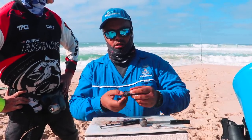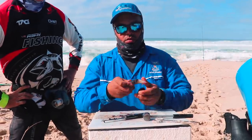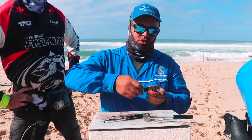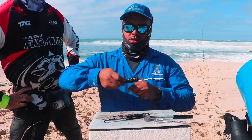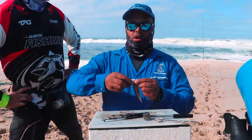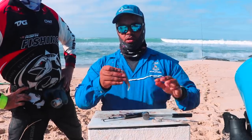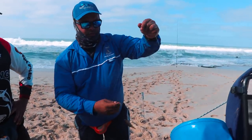I just wrap it and mold it as I go along, just like that. I get to the bottom where the hook is, or the top rather. I'll just tie it tightly so that it doesn't shift around too much on the hook. A couple of times around the hook as well. Are you clipping this bait? Yes, definitely. I'll show you now in a second. Very nice picking bait.